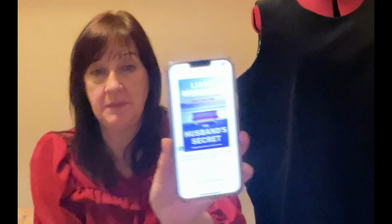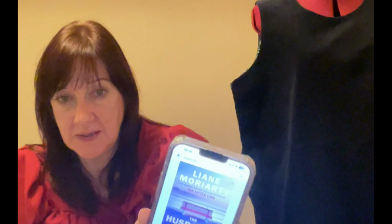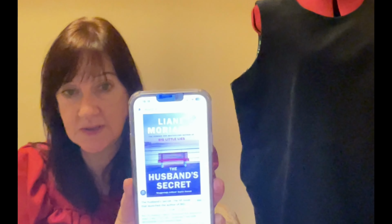What am I reading? I'll just tell you the last bit. I am reading, where's the picture gone? Liane Moriarty. Can you see that? The Husband's Secret. Very, very good. But saying that, I hardly get a chance to pick it up. Again, it's my headspace, but when I do pick it up, I'm really enjoying that. About halfway through at the moment.